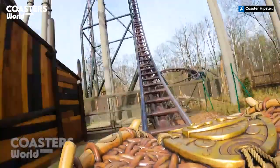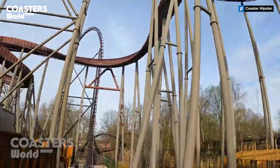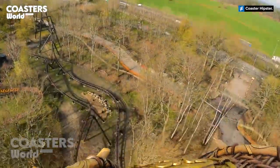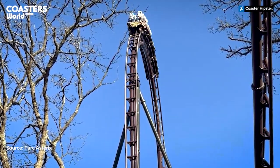It starts like a normal top hat. Because it's a top hat, it's approximately a bit more than 40 meters. So you're experiencing on every seat uplifting airtime of approximately half a G. But then magnetic brakes are slowing down the train. You are hanging at the top, facing down. The train is always still crawling with slow speed, so it never stops.